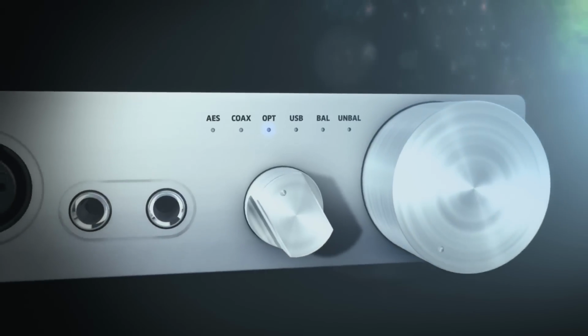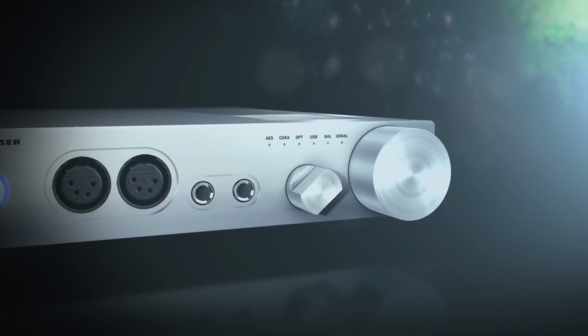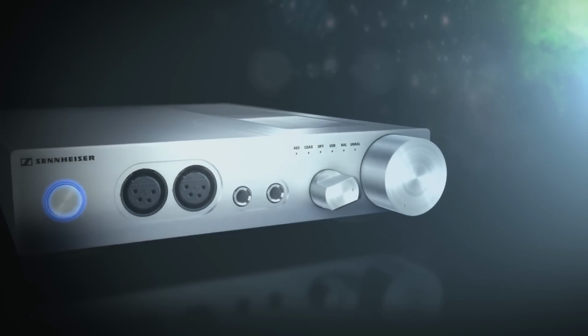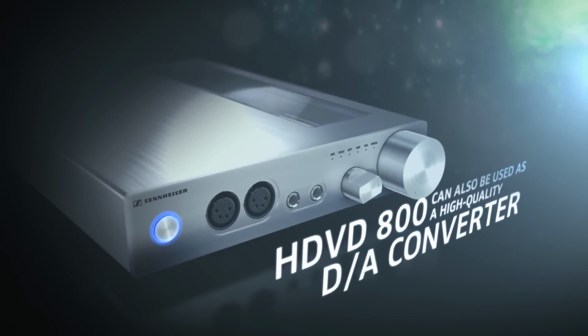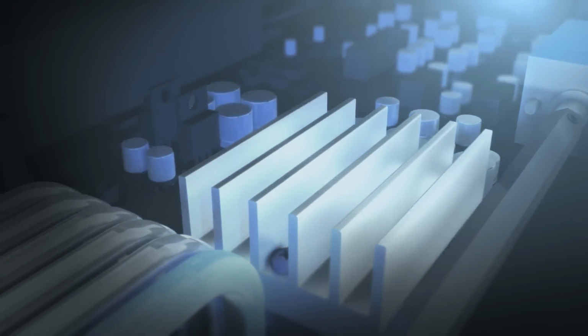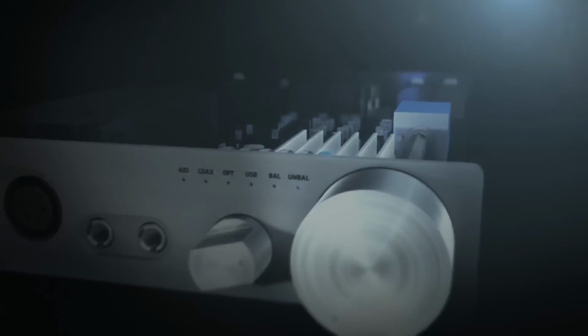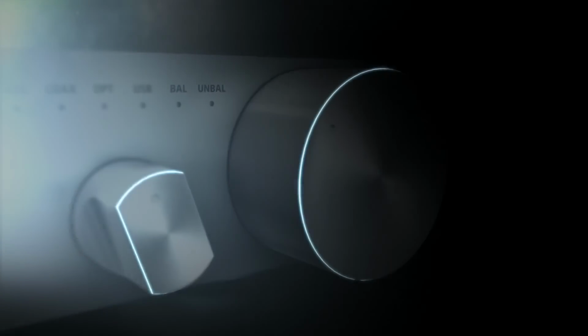The sophisticated input selector switch allows listeners to choose from a range of connected sources. The signals arriving from the selected source are also carried by the line-out sockets and can be connected to a hi-fi system. In this way, the HDVD 800 can also be used as a high-quality DA converter. The components on the printed circuit boards of the amplifiers are selected exclusively with audio excellence in mind. When it comes to good looks, they both have nothing to hide. The discreetly minimalistic, partially glass-covered housings with solidly constructed control elements emphasize their sensuous and alluring retro design.